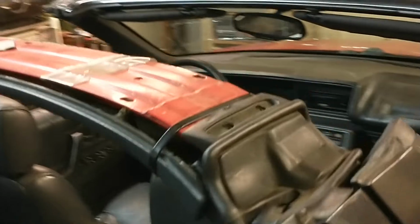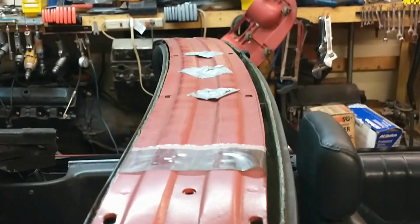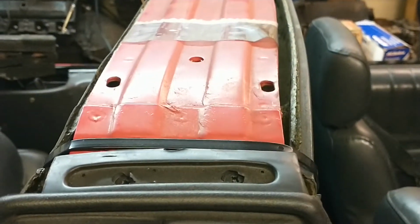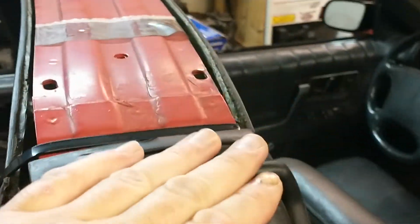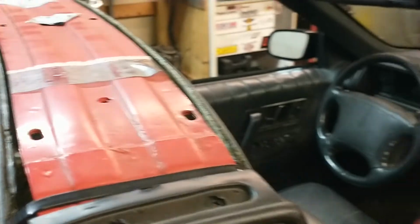So we'll make something. I mean, it isn't like I've got to make a front fender for an AC Cobra or something like that. It's basically a plate with some flanges on it. We'll put some upholstery on it, or I'll have it done.